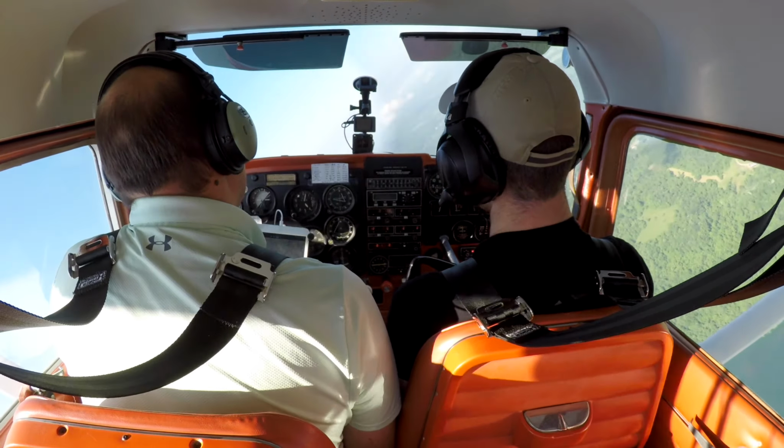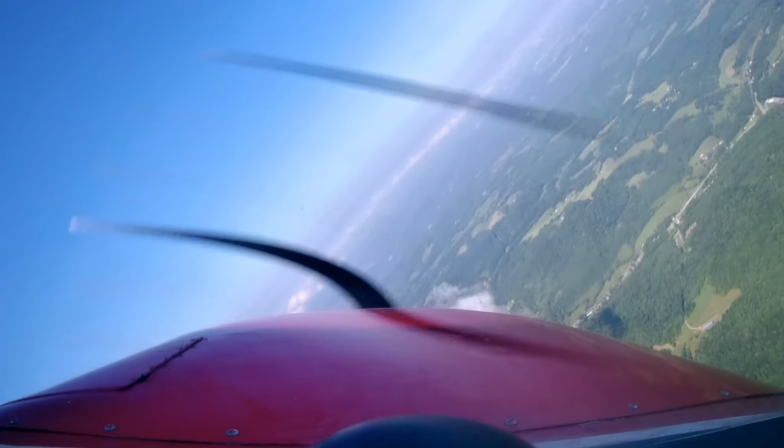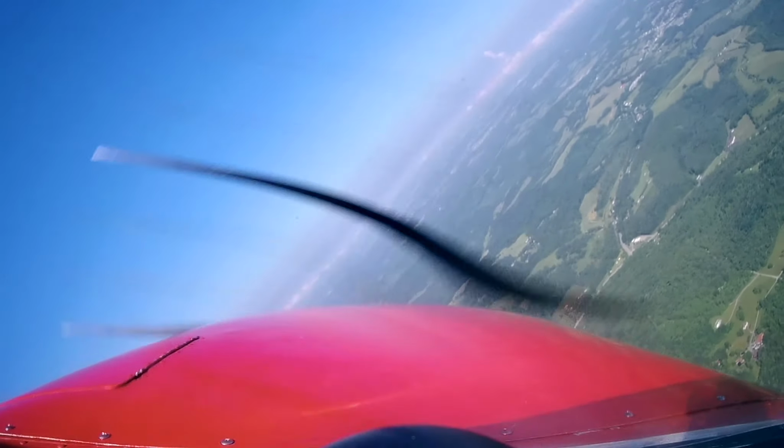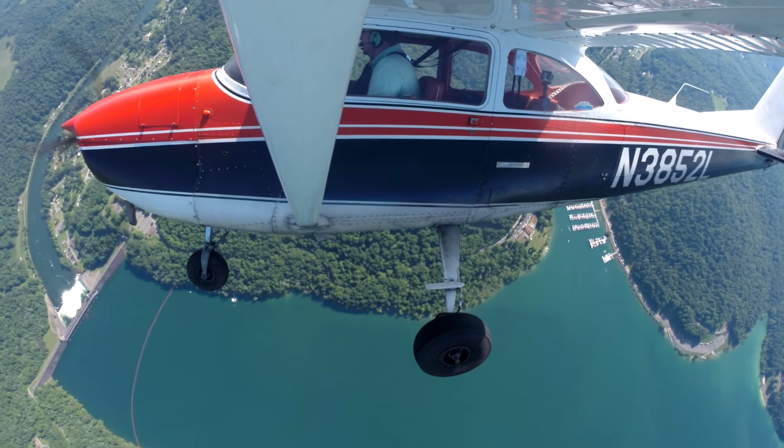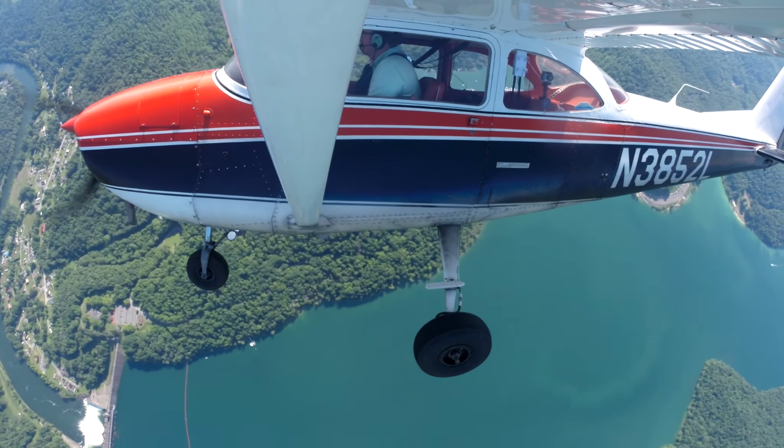29 Echo, left downwind, Jackson County. And I lock it in. Look at my hand, as steady as I can get it. The bank's not moving. My nose is right on the horizon. I try not to move anything. I need a little right rudder, so because of that, I have to pull back a little more.